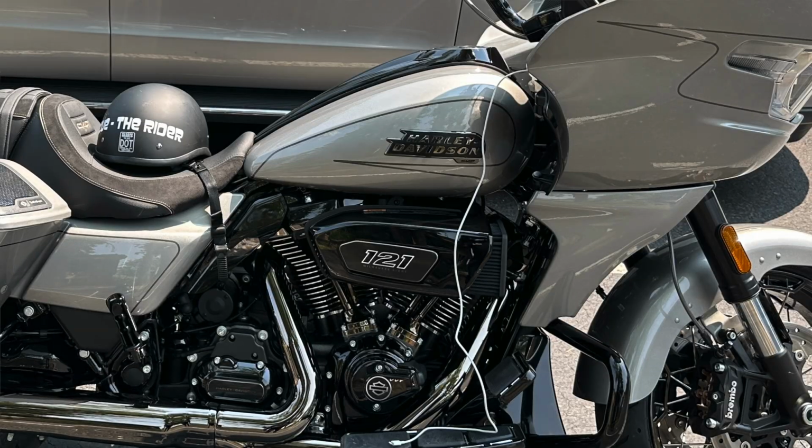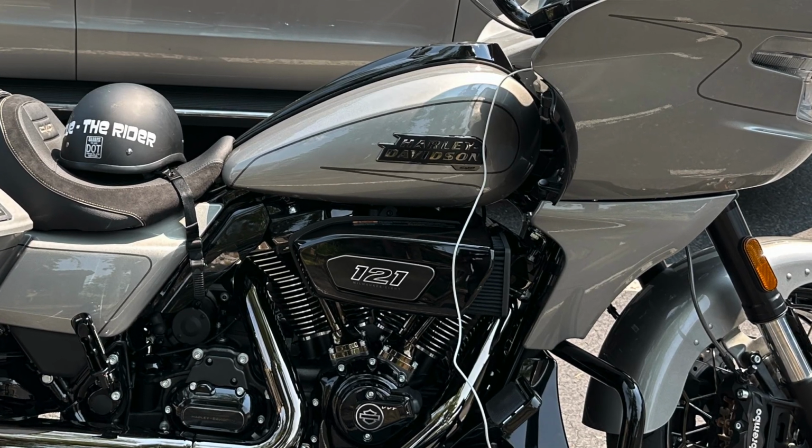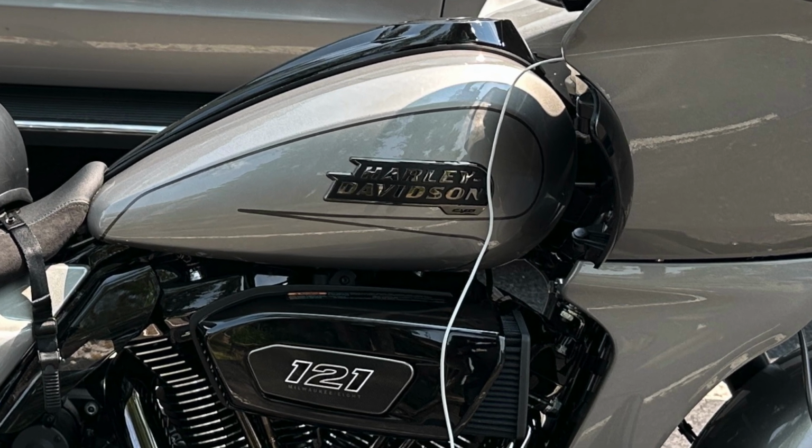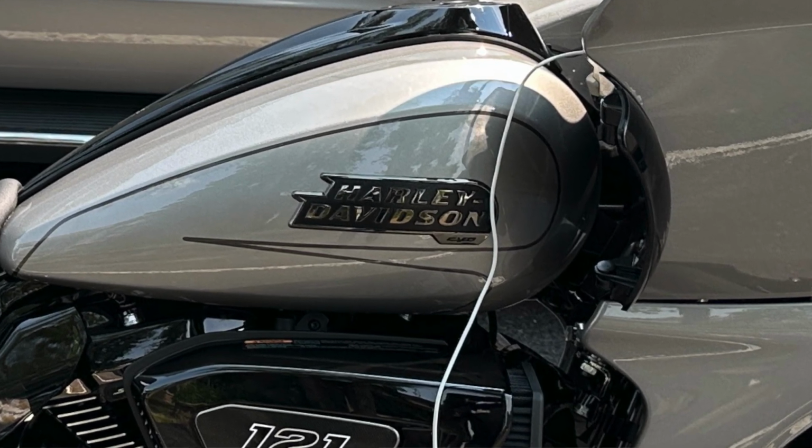I'm not too crazy about that badge, by the way, on the tank. Oh God, no, I don't really like that at all. I love the bar and shield badge. That goes to match. If they'd updated the bar and shield, but they're not going to update that. To me, that badge itself says 70s, 80s. It's the first time they put CVO on the tank. But again, I like the simplicity of just the badge.